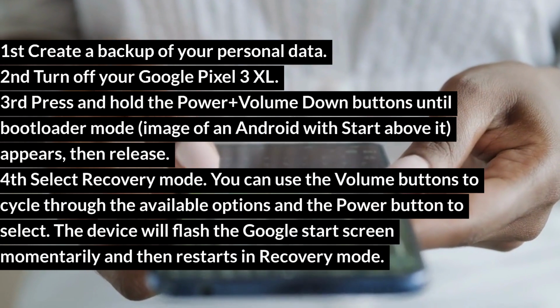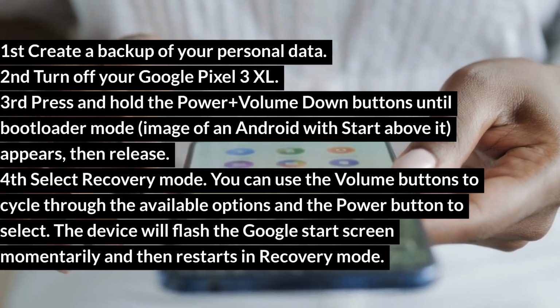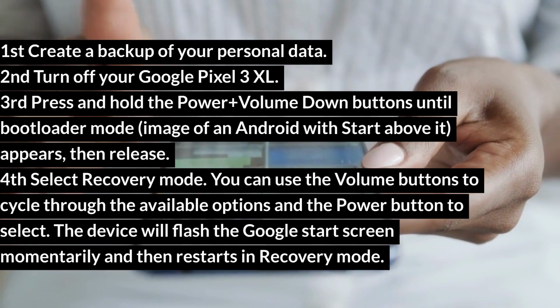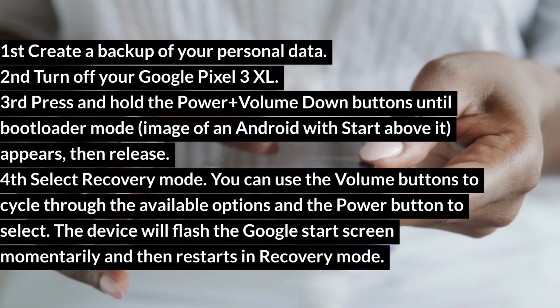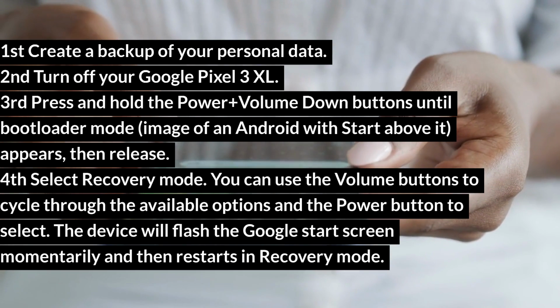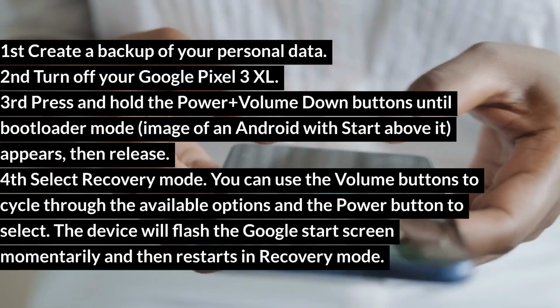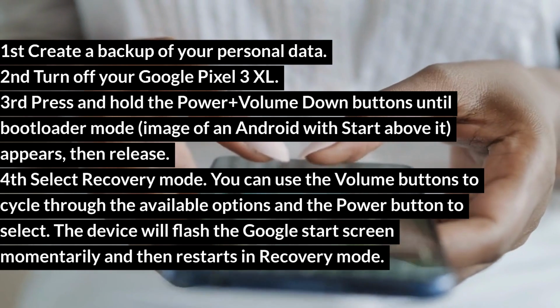Third, press and hold the power plus volume down buttons until bootloader mode, image of an Android with start above it, appears, then release. Fourth, select recovery mode. You can use the volume buttons to cycle through the available options and the power button to select. The device will flash the Google Start screen momentarily and then restarts in recovery mode.